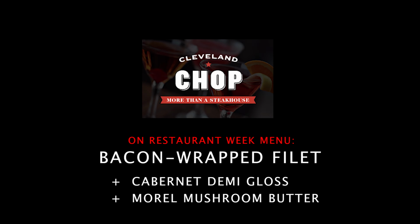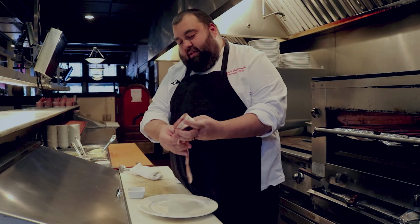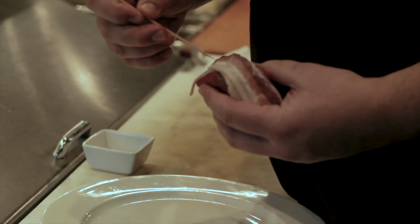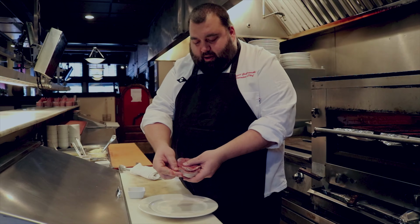The first thing we're going to do, we're going to bacon wrap our filet. We have a center cut 8-ounce USDA choice filet here. I'm going to wrap the bacon around. We're going to use a little wooden skewer to secure the bacon on.